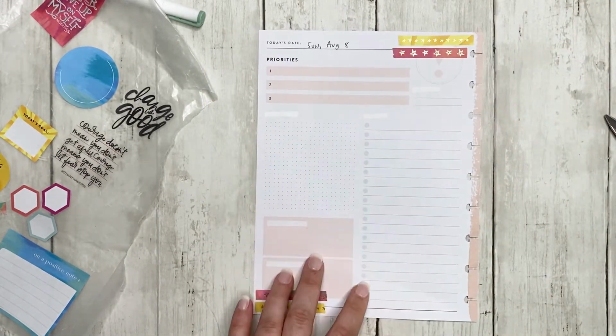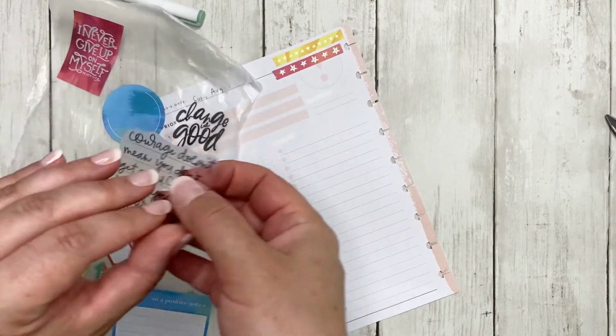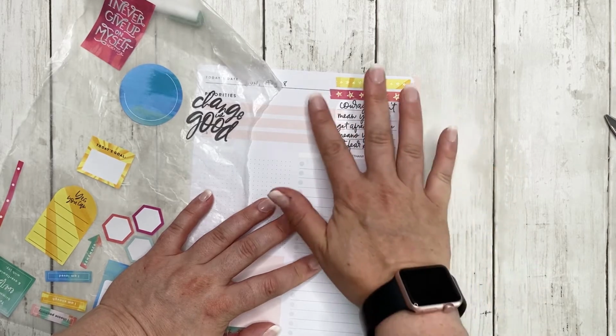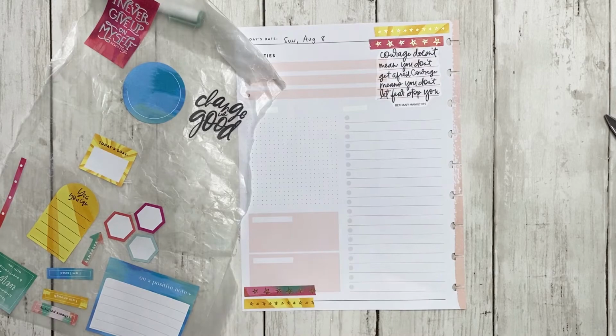Okay, now I want to put the quote. The quote that I decided to use says, "Courage doesn't mean you don't get afraid. Courage means you don't let fear stop you." I really, really like that quote.